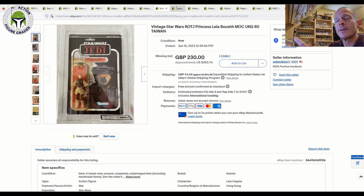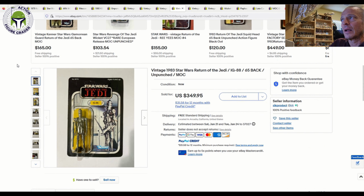I'm looking for one. It doesn't have to be graded, but ideally if it is graded, it's an overall 80 or higher. UKG, CAS, AFA, I don't particularly care. I don't care if it's punched or unpunched. But if anyone sees one, please tag me on it because I really am trying to find one of those this year.